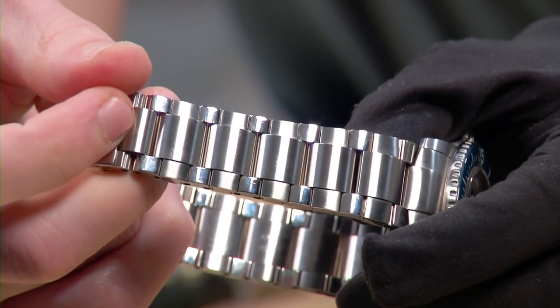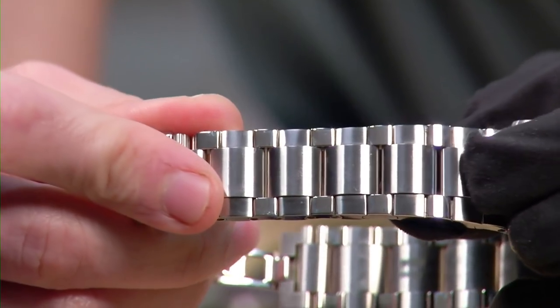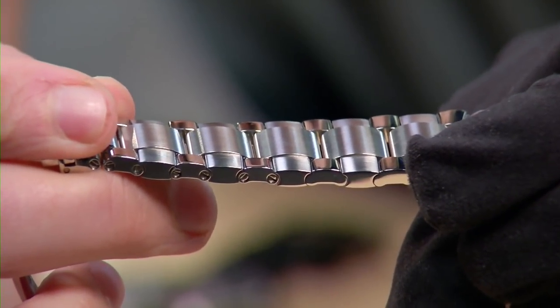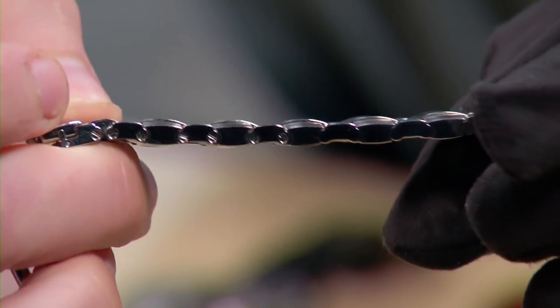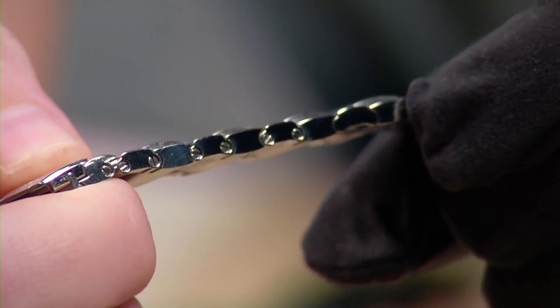It's about a $3,500 accessory by itself, but look at why this thing is touted on fora across the internet. Beautifully made, alternately polished on its flanks, satin on its top, and you can see the interlocking male-female links are seamless. There are no gaps in the profile.